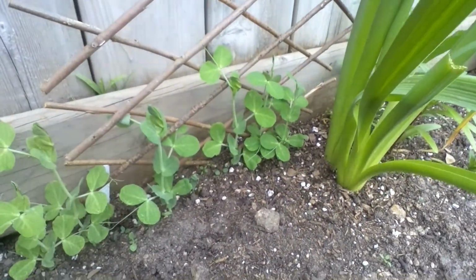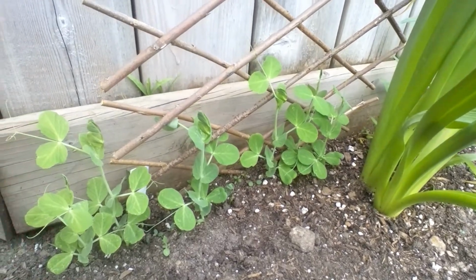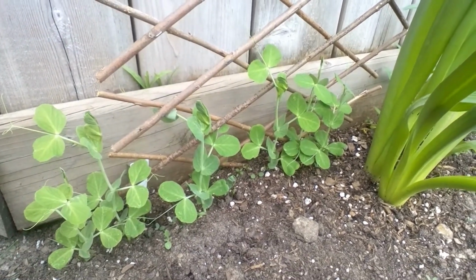Here's my peas growing beside my deck, and hopefully they'll grow up nice and tall on the trellis behind them. Another thing that I'm planting this year is squash. I love to eat squash. It's not going to be until the fall before my squash is ready, but hopefully I'll get some squash growing in my backyard. A squash seed looks like this. A lot bigger than the tomato seed.